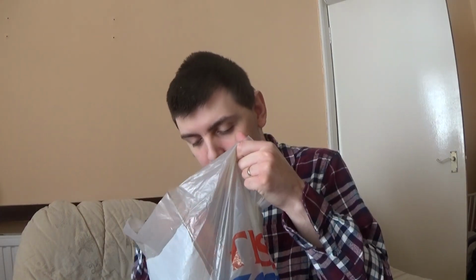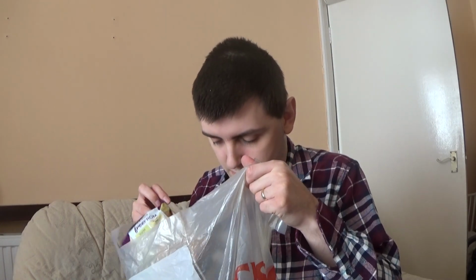Right, let's dig into this bag again. Should we try something sweet or savoury? Well, while we're on the biscuit theme, we've got another one from McVitie's. This is another seasonal edition, Christmas pudding flavour.